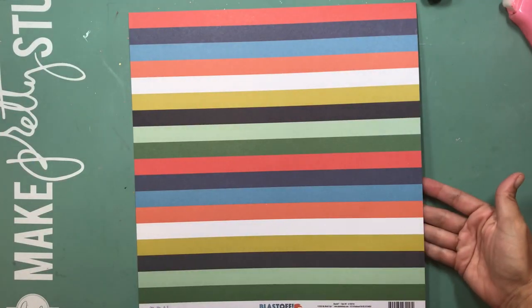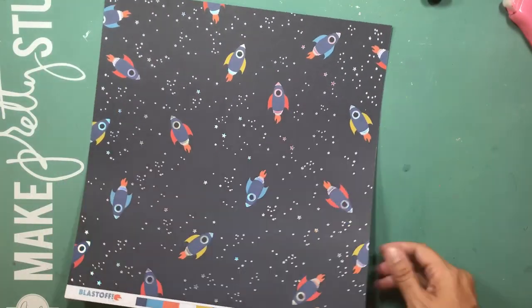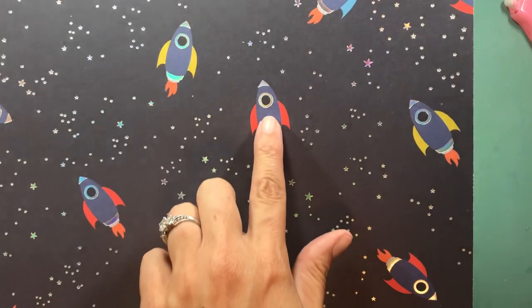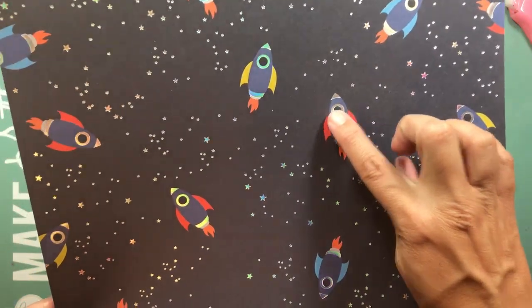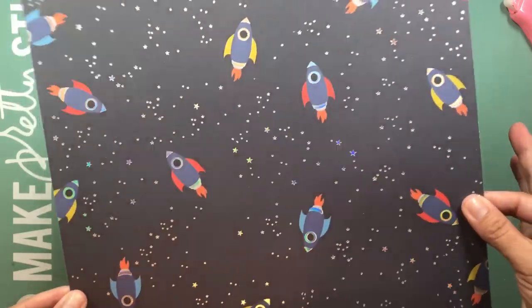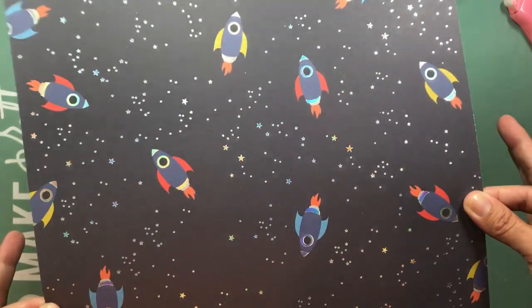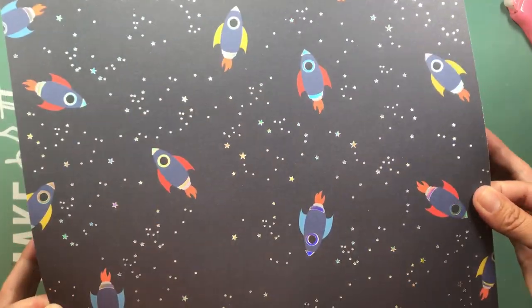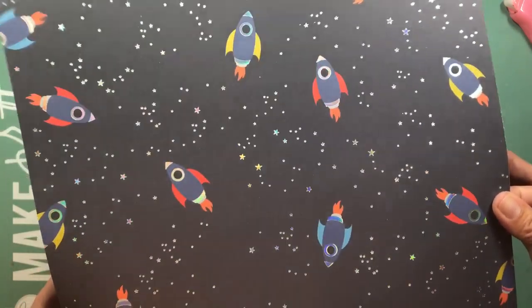Oh, one more paper to that, Blast Off by My Mind's Eye, is this, again, striped paper. And then you have, again, the holographic pattern on it with all the spaceships. So it actually reminds me of a little bird with that big eye. I think it's kind of funny, but I do like this one as well. I already have an idea of where I want to go. So this is what I'm thinking I'm going to build my kit around. And I don't have very many of these colors, so I'm going to be spending quite a long time in my room trying to find as much stuff as I can.